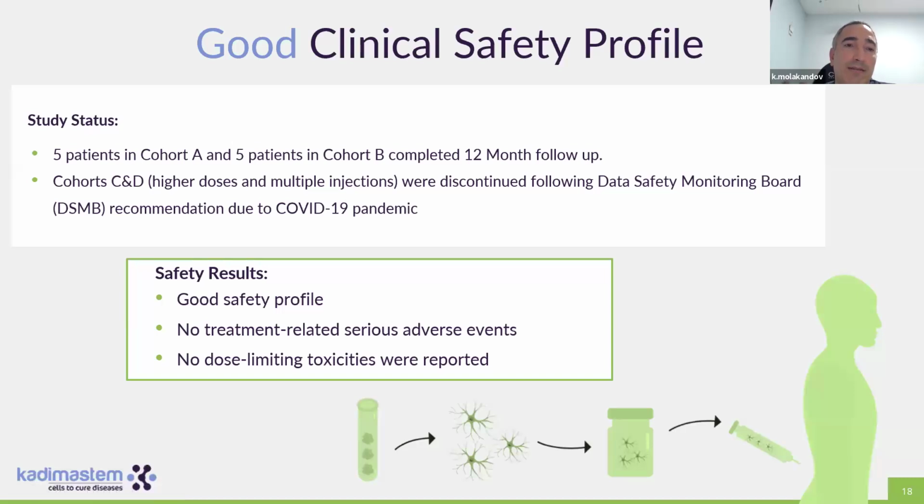So we completed cohort A and cohort B, and as I said, cohorts C and D that were planned were not conducted due to the DSMB recommendation due to the pandemic. So the first thing that we wanted to see is that the cell injection is safe, and the safety results were good. The product had a good safety profile. We didn't observe any treatment-related adverse events, and no dose-limiting toxicities were reported. There was no difference between the 100 million cells and the 250 million cells.